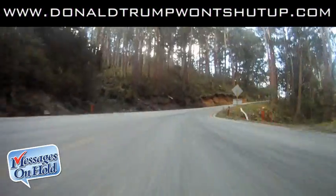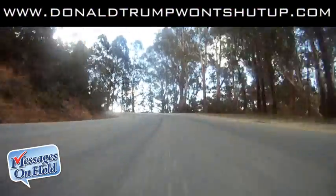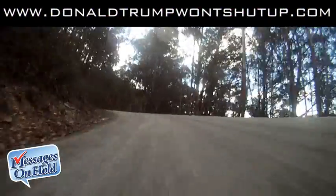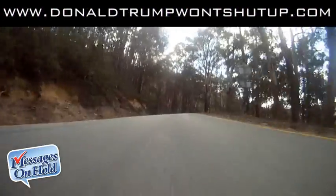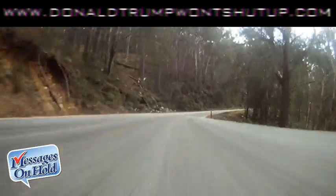Quite a tight corner, that one just back there. And coming up shortly is Channel 7 corner. It's got a big Channel 7 billboard on there, and it's pretty much known as that. That is also a tight left-hander, but luckily with a wide exit.